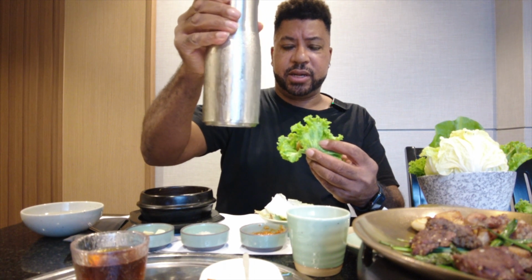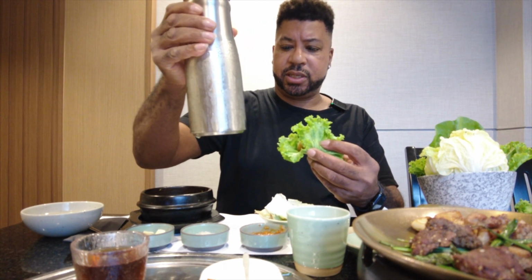They also give you this nice metal canteen of cold tea, unsweetened, and I love unsweetened iced tea. Delicious. Great value, I gotta say again, $35 for all this, great value, plus tip, great value.